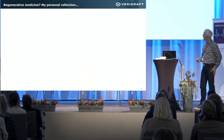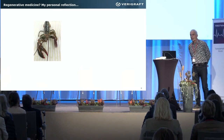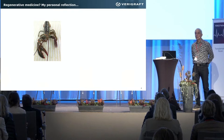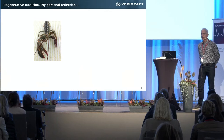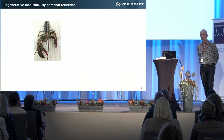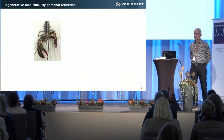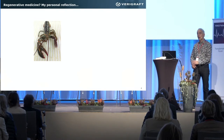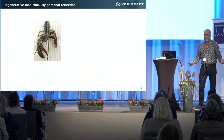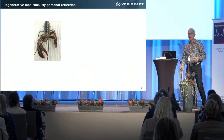So I said that one of my red threads is regenerative medicine. As you may know, this is a lobster. And in the autumn in Gothenburg, we are not hunting moose, we are not eating surströmming, we are eating lobsters. But that's not the reason why I'm showing you a lobster. A lobster is a very good example of regenerative medicine. As you may know, if you break off a claw of a lobster, they will grow out a new claw. Unfortunately, if you are a bit careless with your chainsaw and cut your arm off, they will not grow out a new arm of you.